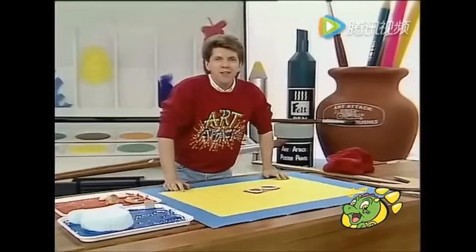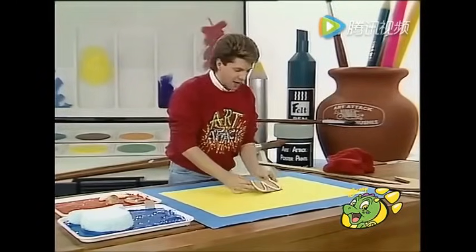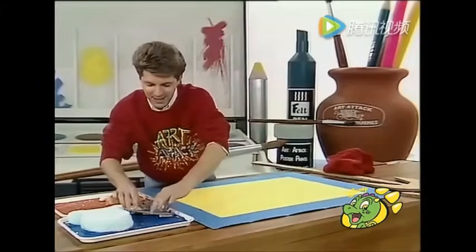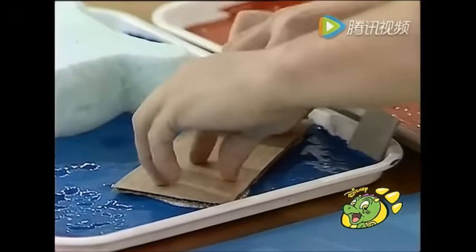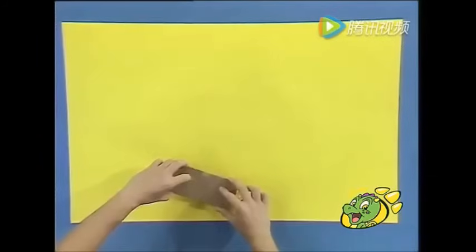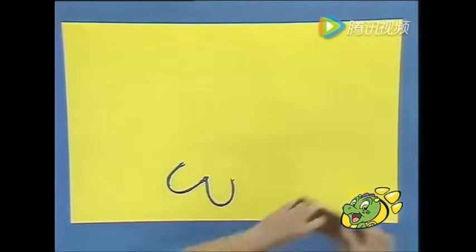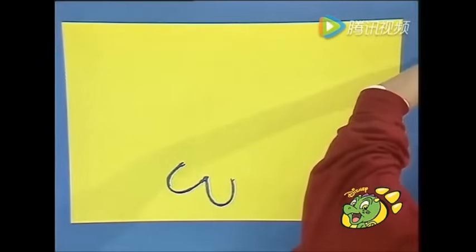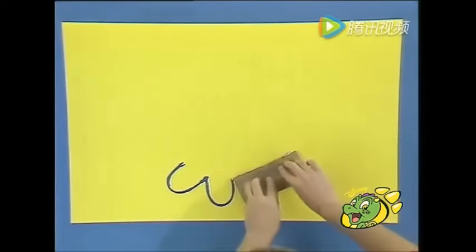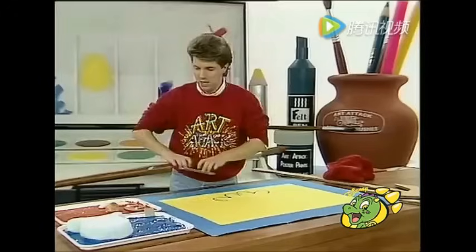Great art attacks there, and the truth is you can print using almost anything. For instance, I've got some string here that I've stuck to the back of some cardboard, and I'm going to place that in the paint and squidge it in, get the paint all over it, and then simply print it onto my card. There it is, creates that lovely textured effect, the texture of the string. Give it one more. I'm actually going to create a picture. What is it? I'm not going to tell you.